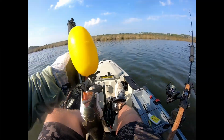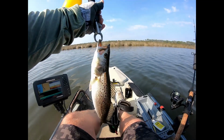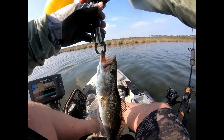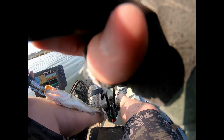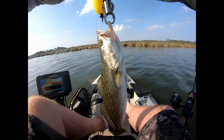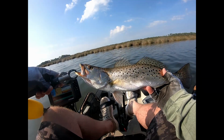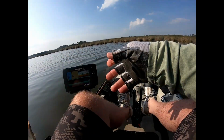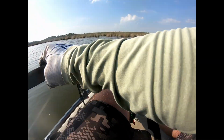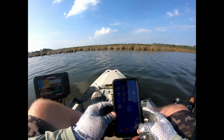All right, that is a good one. Okay, that is a good one. 2 pounds. All right, buddy, there it is. 2 pound trout. He is nice. All right, go ahead back, bud. All right, so there are some fish over here still, so maybe we'll keep trolling here a little bit.